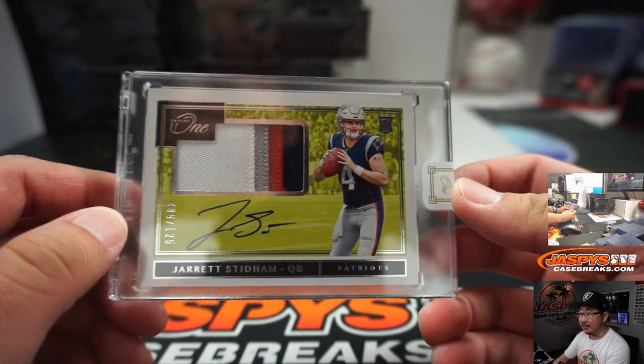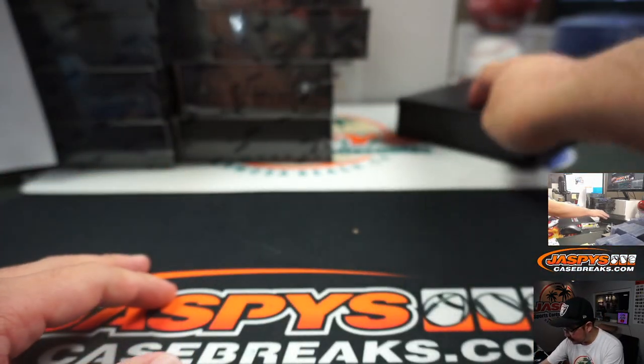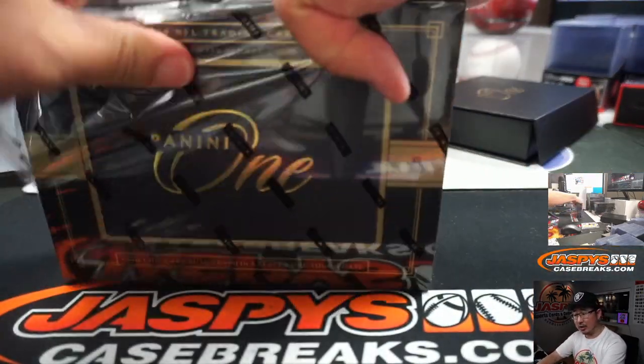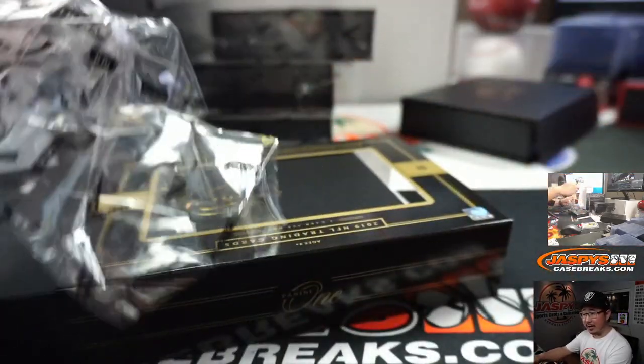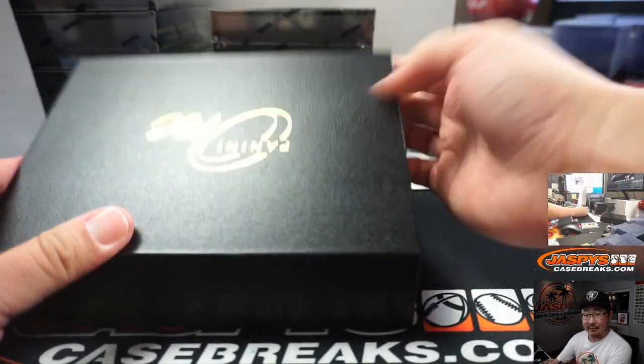We got Jared Stidham. 4-color patch and autograph out of 125. Awesome. Paul Churchill saying he's got 2 in break number 6. Excellent. So that should leave us with what? A few more left? I'm sure the second half will go pretty quickly.